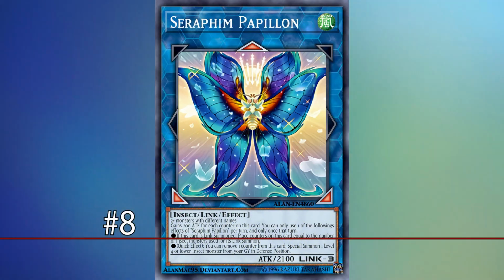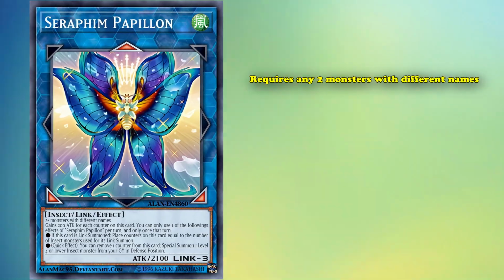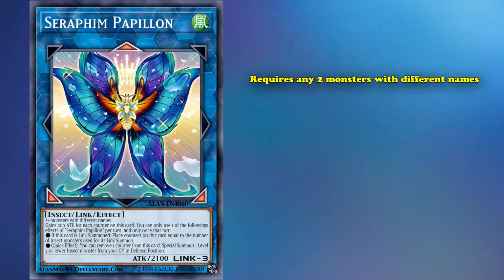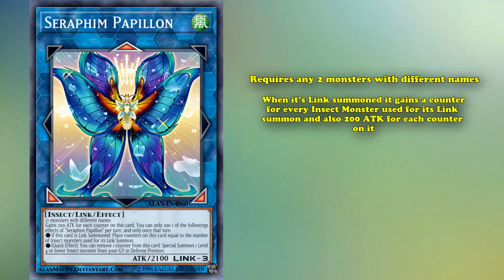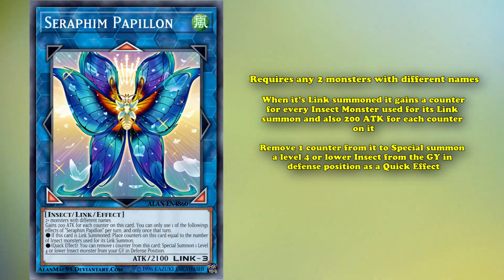This is an insect Link 3 monster with fairly decent arrows, 2100 attack, and can be made with any 2 monsters with different names. Seraphim has 2 effects, the first of which activates when it's Link summoned, where it gains a counter for every insect monster used for its Link summon, and also 200 attack for each counter on it. The second one lets you remove 1 counter from it to special summon a level 4 or lower insect monster from the graveyard in defense position as a quick effect.